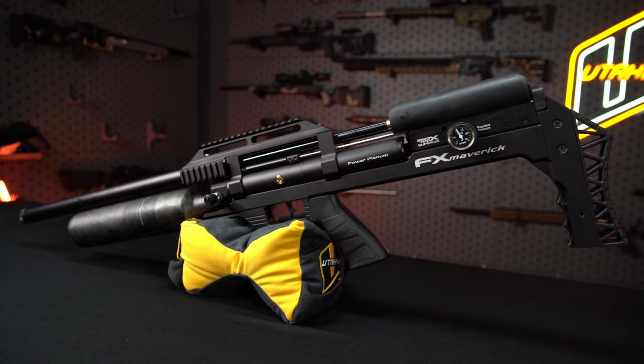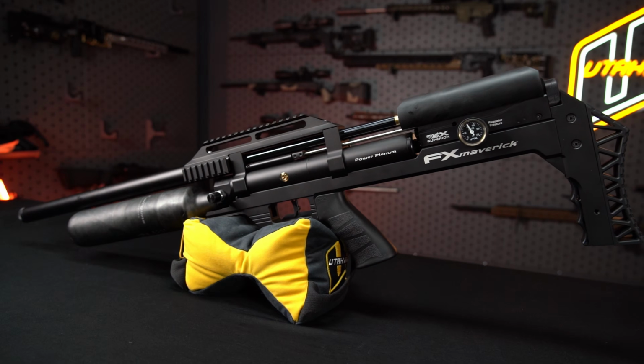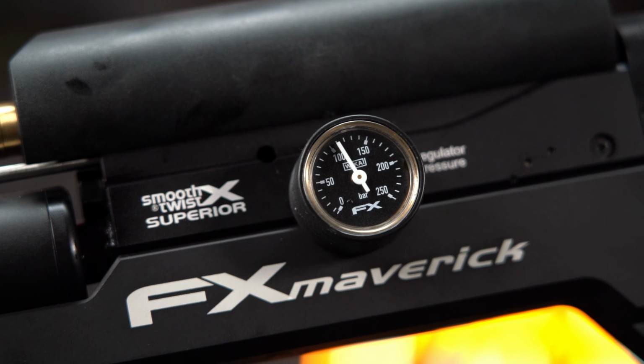And other guns that are kind of mid-tier are the FX Maverick. You get a lot of tunability, modularity. You start to kind of feel what an Impact would shoot like and be able to, you know, have those different attachments, some extra tuning. You could have a slug power kit, a slug barrel, stuff like that.